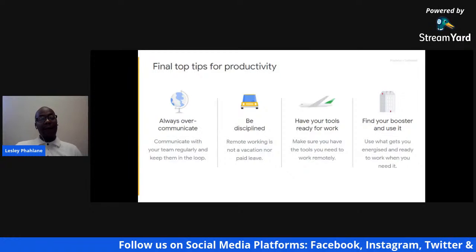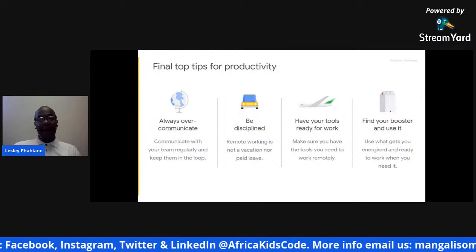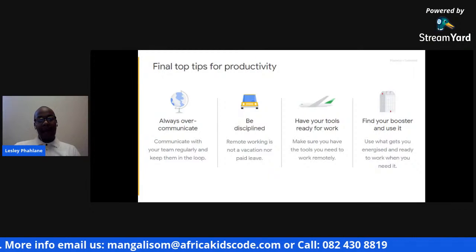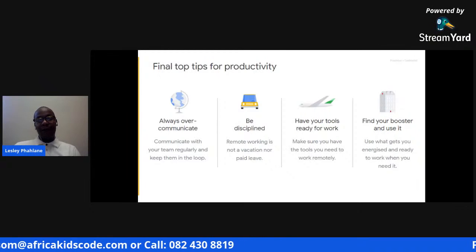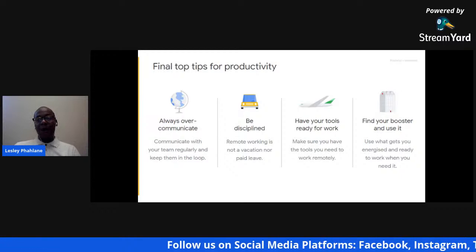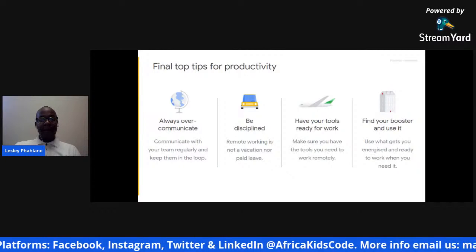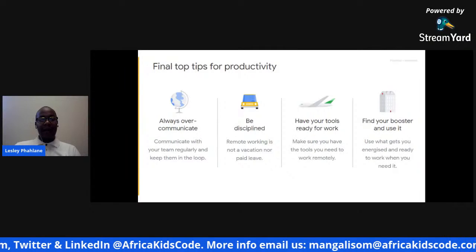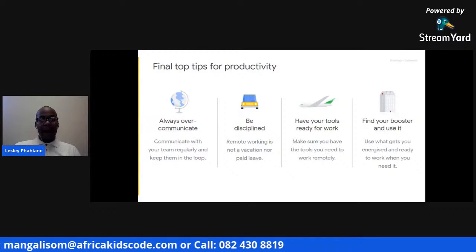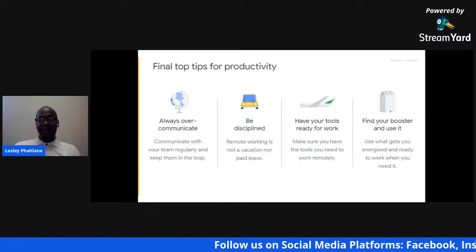The final top tips for productivity. In this time of the coronavirus pandemic, remote work or working from home has moved from being a perk to a policy. How productive you are during this period of social distancing could set a precedent in making a case for or against working from home in the future. So the final tips to help you work effectively are: over-communicate. Communicate with your team regularly and keep them in the loop. Unlike an office environment, when working remotely, your team members can't see what tasks you are doing.